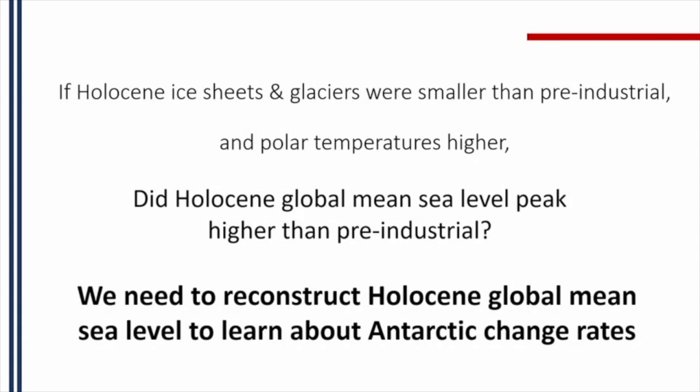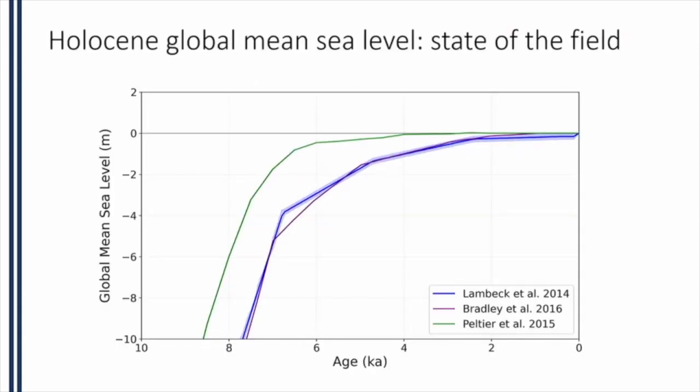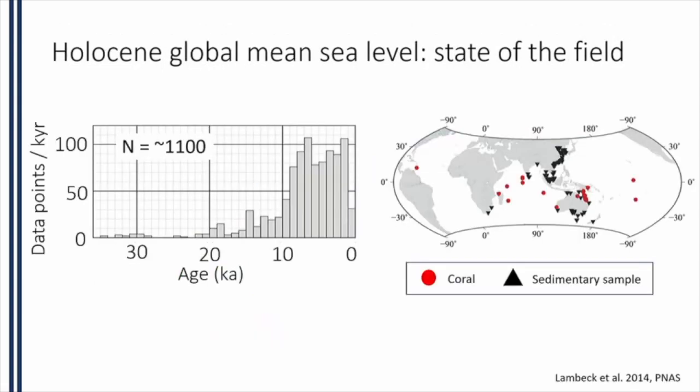So the state of the field up until now has been these three curves. Global mean sea level is on the y-axis, and time is still going right to left on the x-axis. All of these three curves from about a decade ago show sea level rising to the present. And the most influential of these, arguably, is Lambeck et al. 2014. Lambeck and colleagues used about 1,100 sea level data from sedimentary samples and corals, mostly in Southeast Asia and Australia, and it's an excellent piece of work.